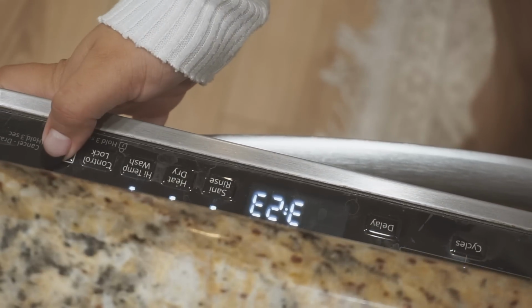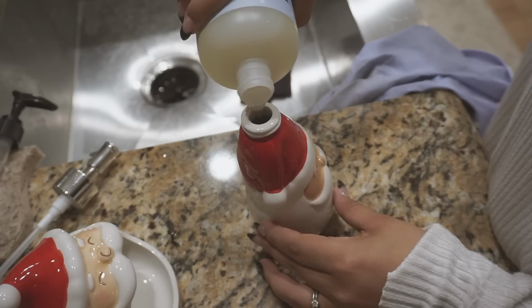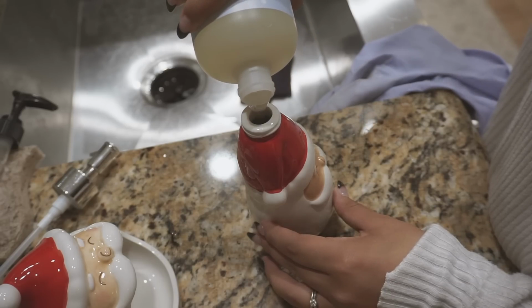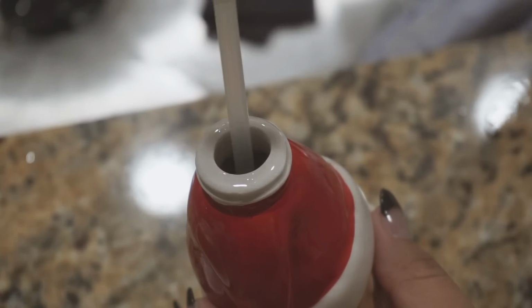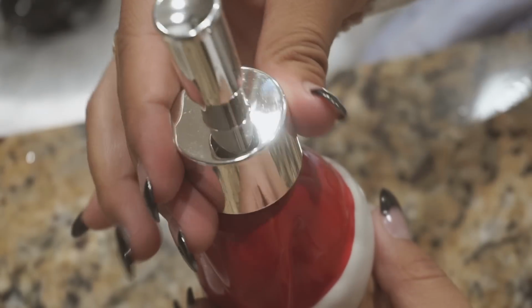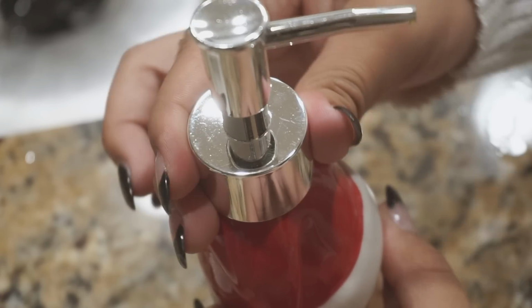And now that the dishes are done, I went ahead and replaced this little container that I purchased from HomeGoods with some of the Mrs. Meyer's Christmas collection hand soap. So I placed that in there and then put it at the corner of my sink. And I did have another one right next to it, but I actually ended up using that for the tier tray that you're going to see later in this video. And it turned out very, very well.